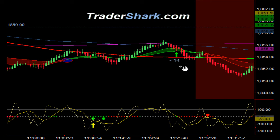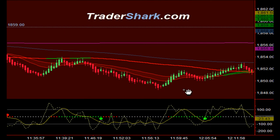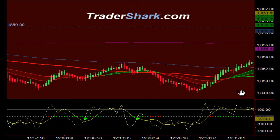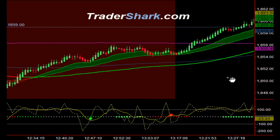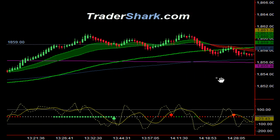But in this case, I had a computer challenge, and I could not get out quick enough, so I got -14 on that trade. Going into the lunchtime trading zone, there were literally no other trades except for what we showed on the higher time frame chart of a bullish divergence right in through here for continuation higher. And coming out of the lunchtime trading zone, that was pretty much it.